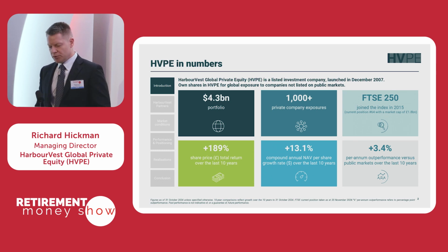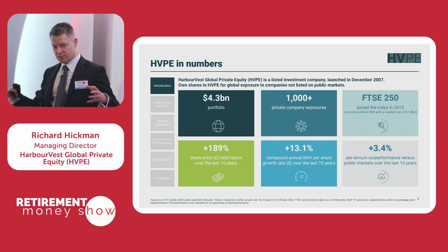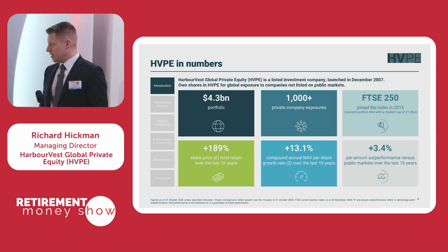An important point here is, we are making long-term commitments to the HarbourVest funds. So typically our funds are 10 years in duration at the underlying portfolio level. And that means we have an orientation towards that long-term horizon. So looking at our performance in share price total return, which is, of course, what matters to investors, we are actually in the top decile of all investment companies that have a 10-year track record. So we're 25th out of just over 250 funds.